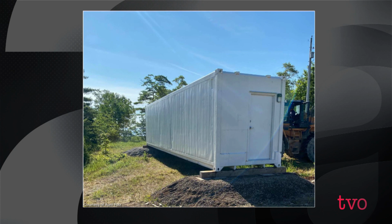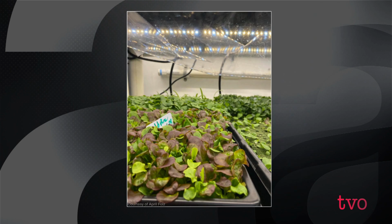As you can see here, this is what they look like. It's essentially a repurposed shipping container. So it's outfitted with shelving units and a hydroponic growing system that uses water instead of soil. And so it produces a variety of different produce, mainly leafy greens, though. So stuff like lettuce, kale, spinach, different herbs.